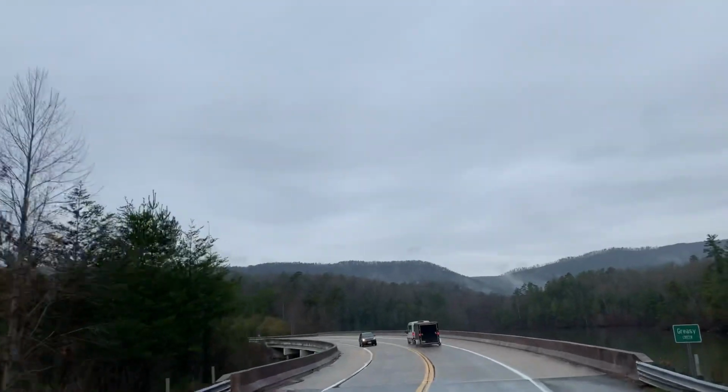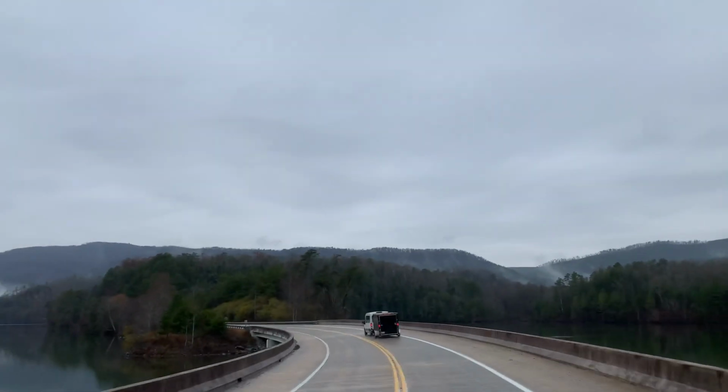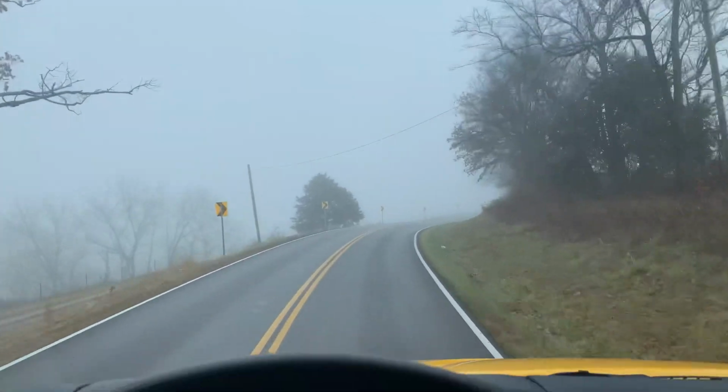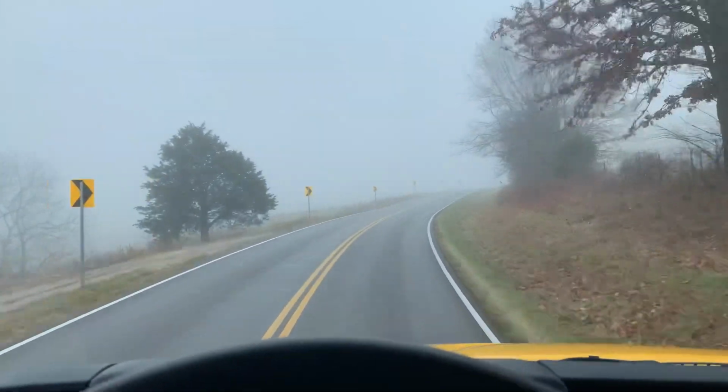Breaker breaker 19. We got a big truck we're pulling here. It's a beautiful day to be moving miles away from our new home. We just finished signing the closing documents. A very misty, moody kind of day here.